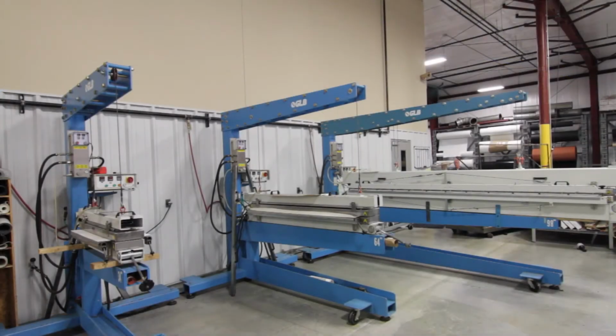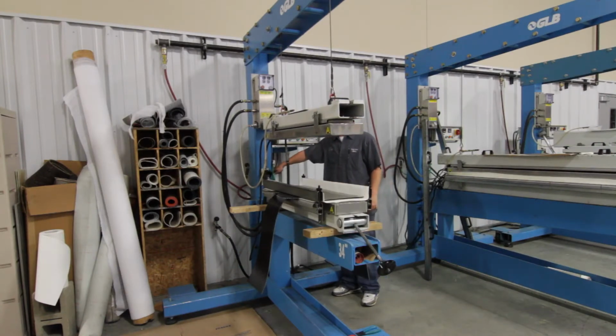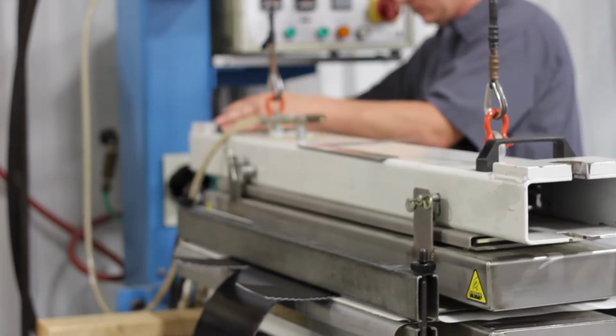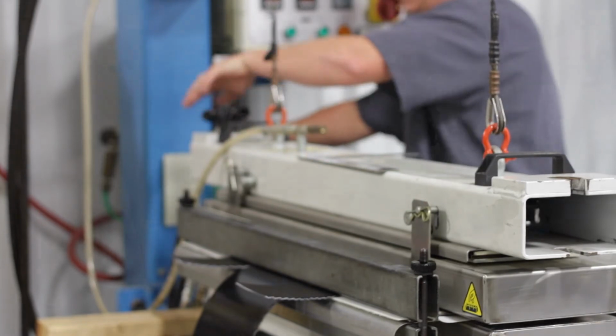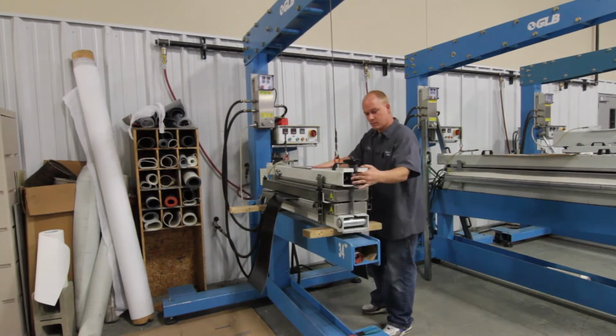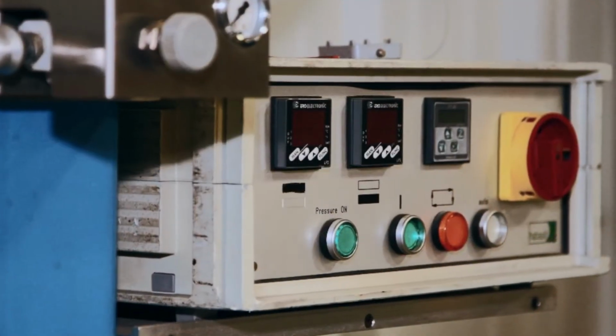Great Lakes Belting also has an extremely broad range of vulcanizing presses. We can bond belts in all types of thermoplastic and rubber compounds, as well as nylon core belting. This allows us to accommodate widths ranging from a few millimeters to well over 118 inches wide. We also use our vulcanizing presses to do on-site installation on our customers' equipment.